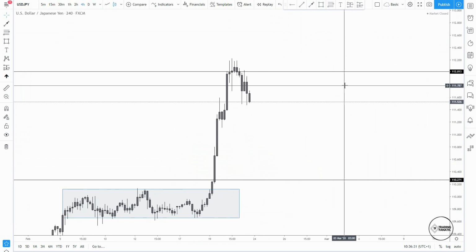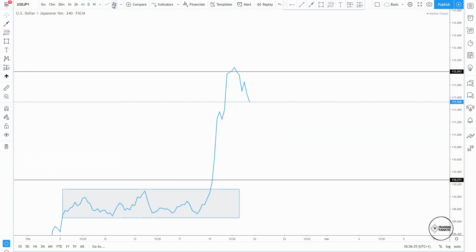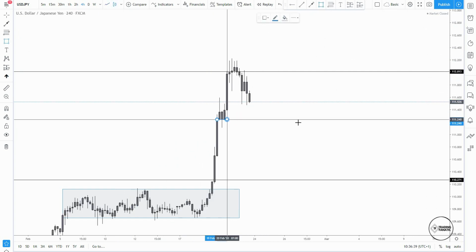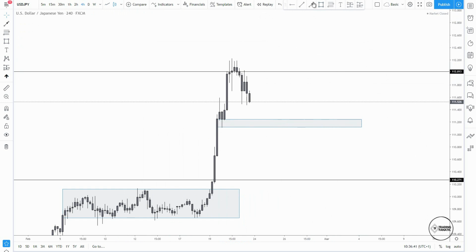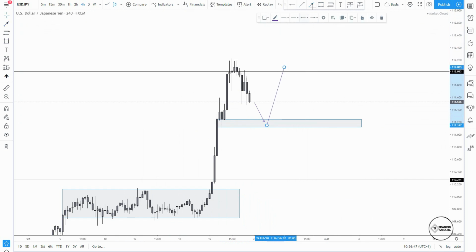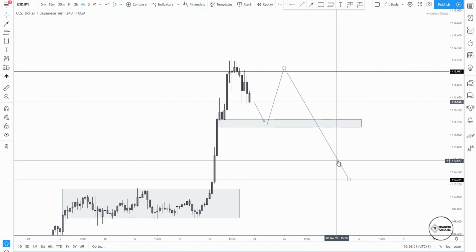So technically, I think there should be some sort of a retracement. However, it is already happening. If I have a look at the line chart, this is our last structural point. So the market may tap this point and reverse, maybe create a higher high, or maybe come back for a double top and then start to push down to tap this 110 key area.